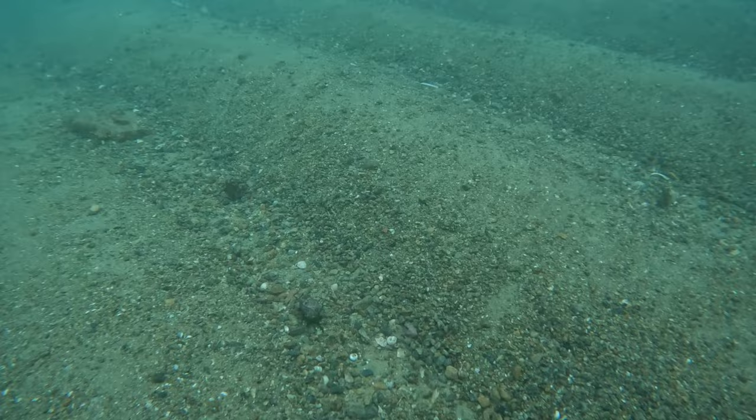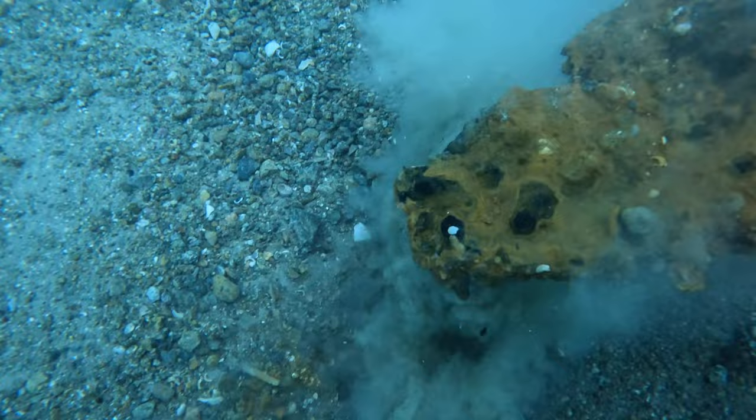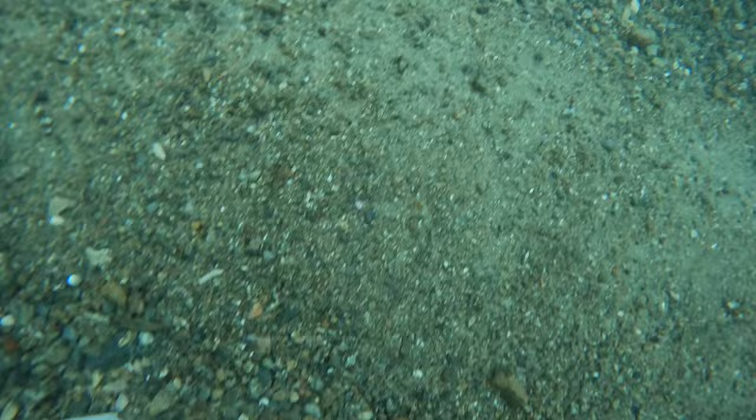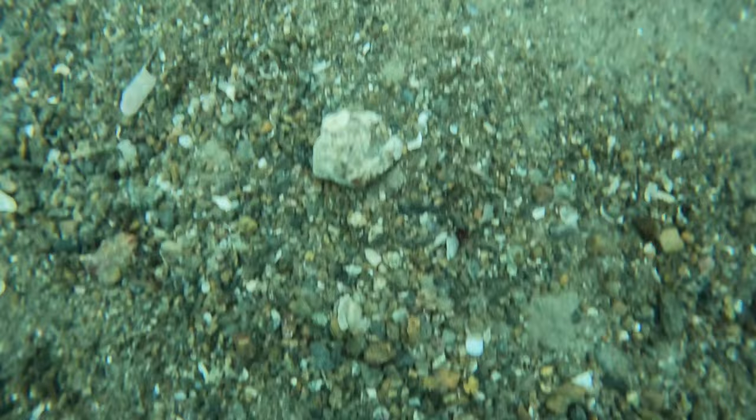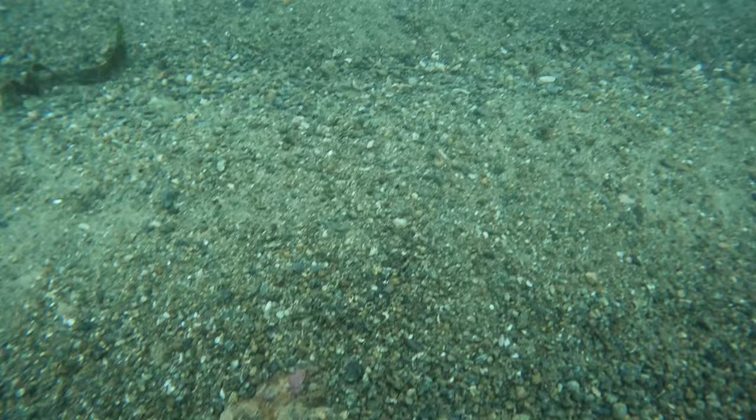This looks like iron. I'm attracted to iron. I love rust. Rust underwater normally means man-made, and man-made normally means shipwrecks. But I'm not quite sure what that thing was. There's a few chunks around here. Probably waste that someone's thrown off of Fort George. Another chunk here. Don't know why I'm attracted to rust, but I am.